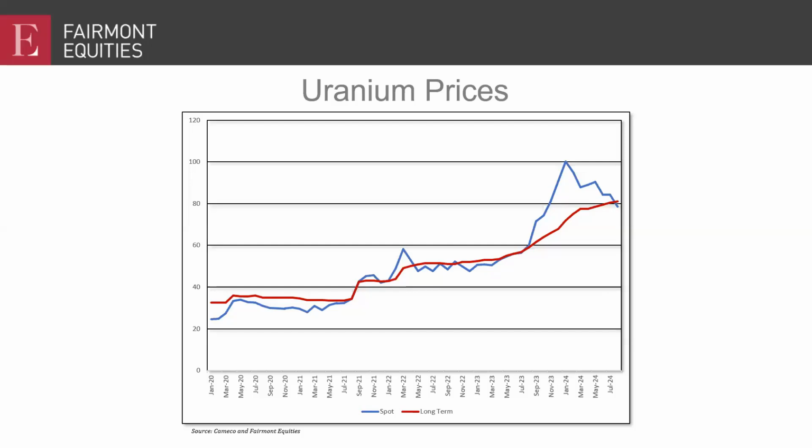So the spot price this year's got everyone's attention. It's shot up massively, and then it's come all the way back down. All the while, the long-term prices have been heading higher. So they get published on a monthly basis. So we've now had the 20th month in a row of rising long-term uranium prices.